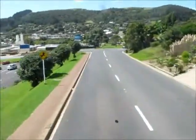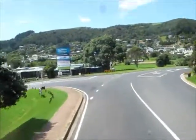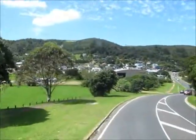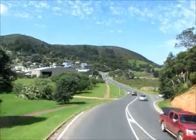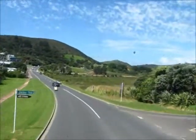So shortly, just coming up on our left over here, this is the industrial area of the island. This is where everyone comes to get things fixed if they need to. You've got things like plumbers, electricians, painters, mechanics, things like that. So it means you don't have to go all the way to Auckland for running those errands. So it's handy for the locals that live here.